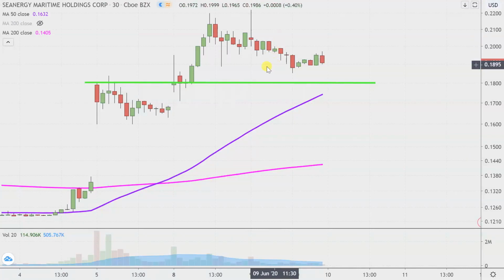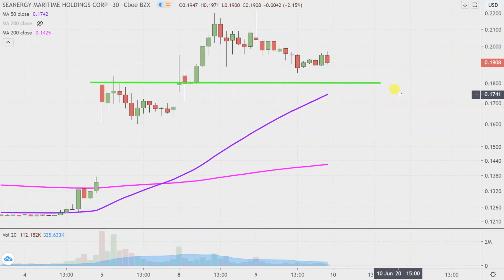Well, another consolidation day here. If you haven't seen the past videos, this is where the green line is coming from. So I've done this analysis the past few days here. But overall, everything is still perfectly fine.